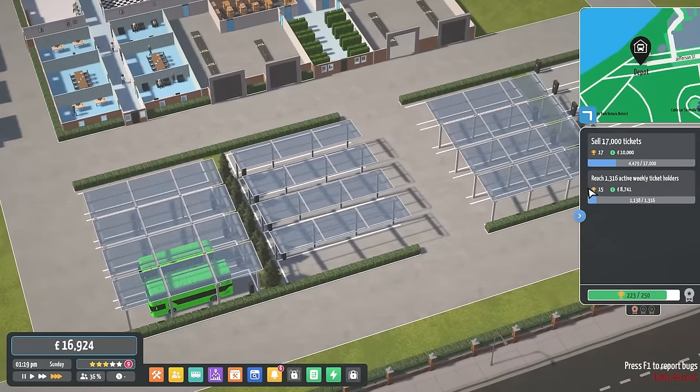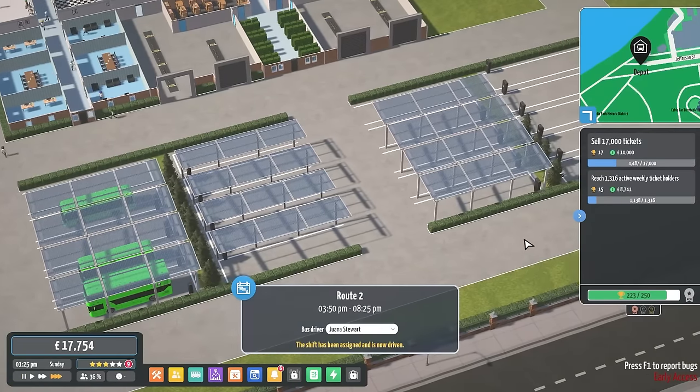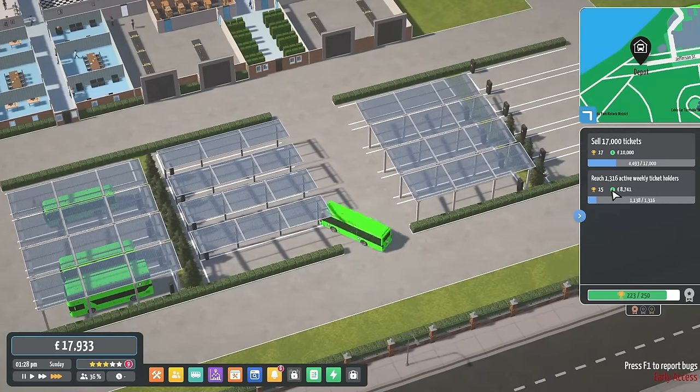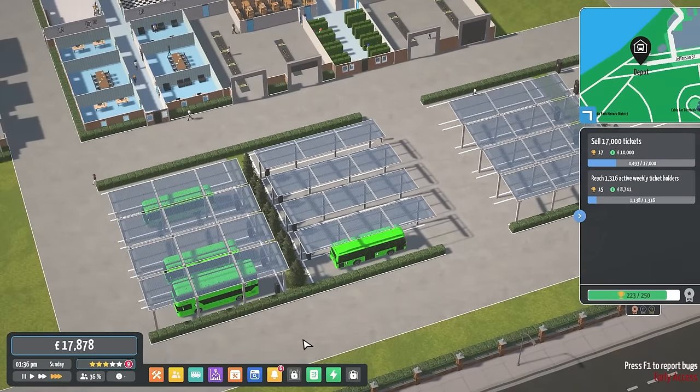So my current goals right now is to sell 17,000 tickets. Oh, hang on, more assignments coming in, boys. Sweet, sweet, sweet. Get 1,316 active weekly ticket holders, which again, will eventually get done as well.